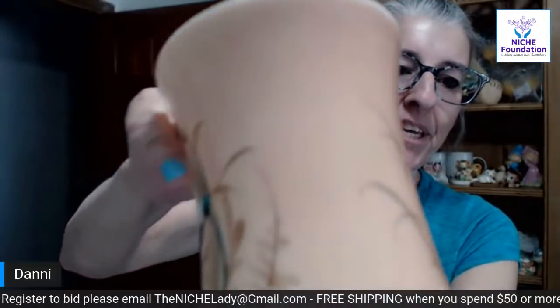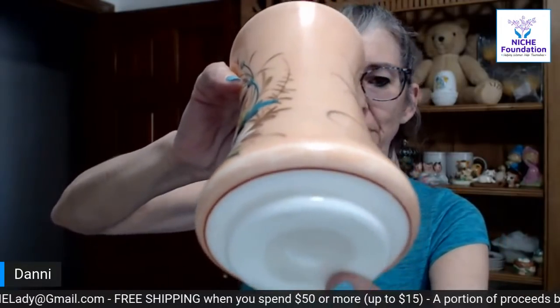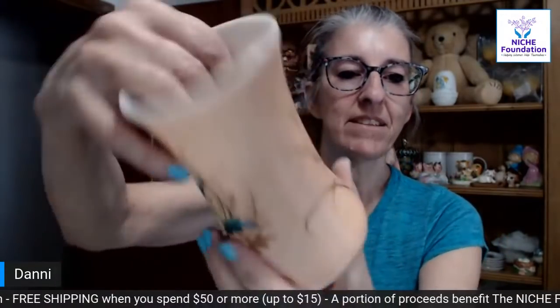It is a peach. It is a very peachy color. I hope that's coming through. It's peach with white interior.